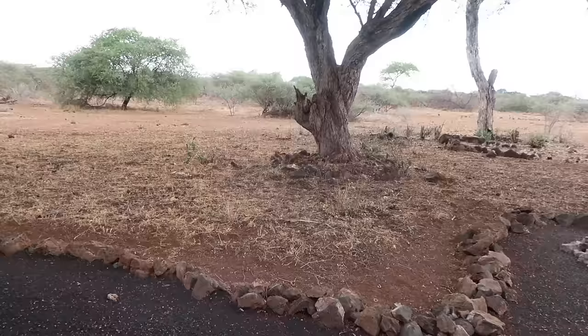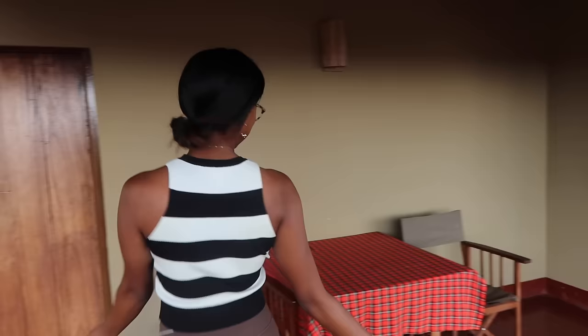All right, y'all, so this is the little key to get into our unit. And then out here we have a whole little patio area. I love this. This is super cute. So we can sit out here, maybe have our breakfasts and stuff. And then hopefully you guys saw the fire pit area. If we wanted to grill, we could.